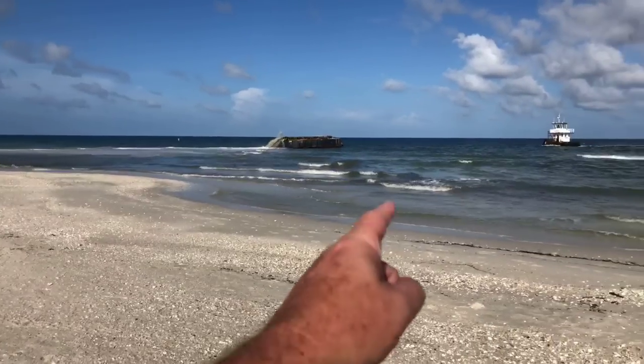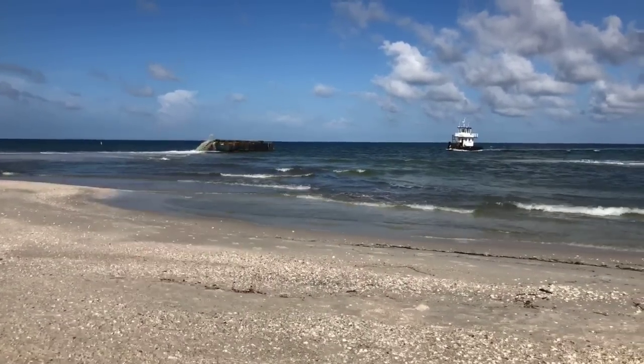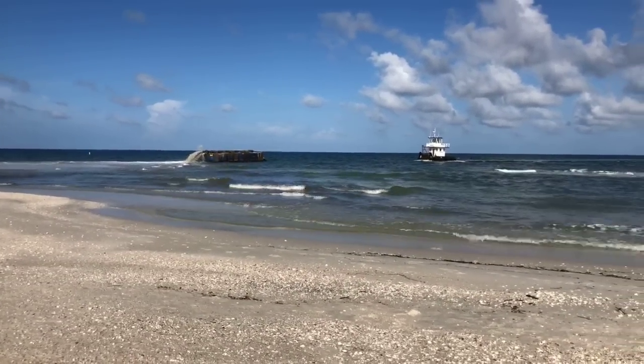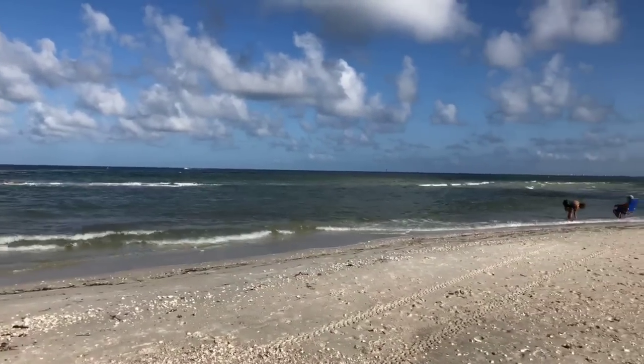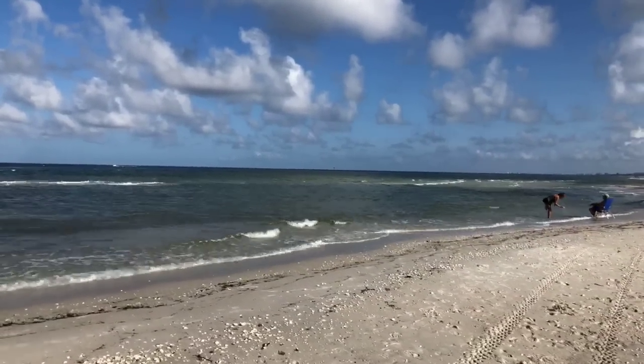Looks like the boat is coming to push the barge a little further down the beach. That's cool. All right, give you one more look on this beautiful, beautiful Sunday morning before signing off.